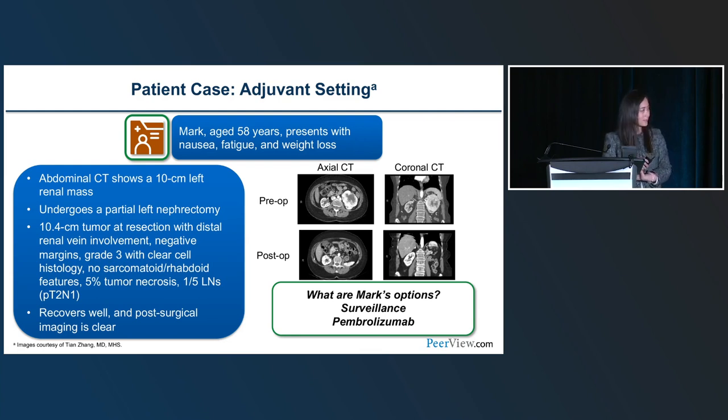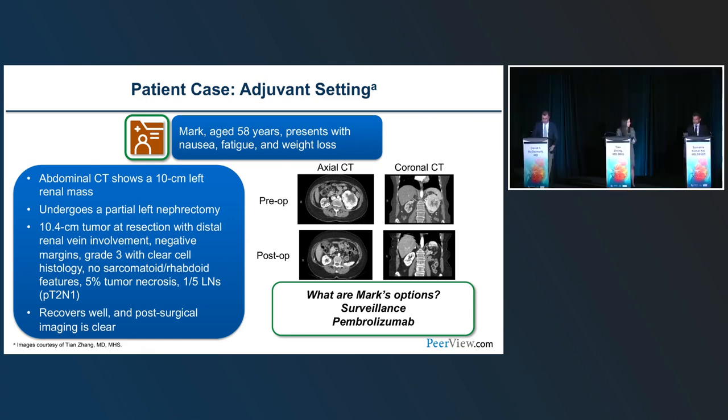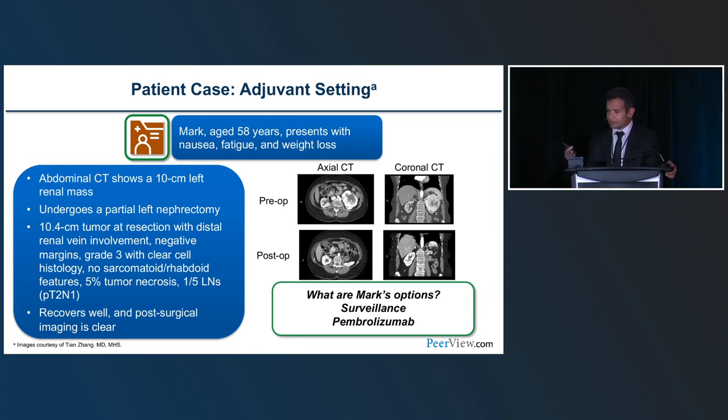So we're back to the case, and I'll turn it back over to Monty. That was a great overview, Tian. Fantastic slides and really nice landscape picture that you gave us for perioperative therapy. So we're going to get back to this case, and maybe Tian, David offered an opinion right at the outset regarding how he'd manage this T2N1 patient with clear cell histology, no sarcomatoid or rhabdoid features. Any thoughts? Are you leaning the same way?